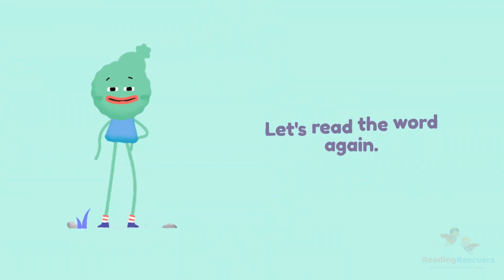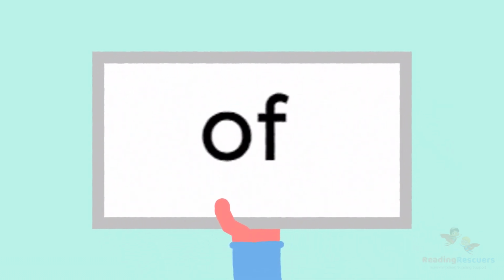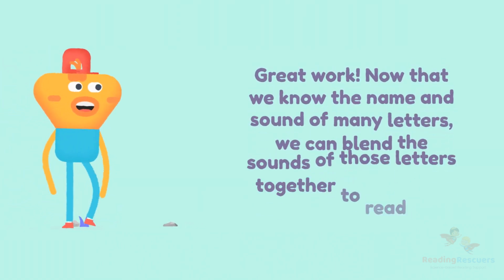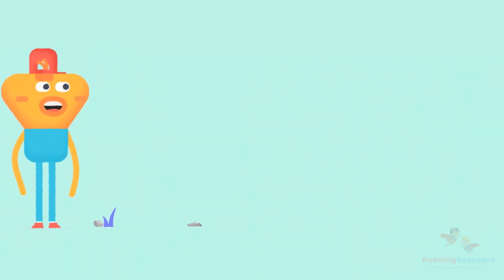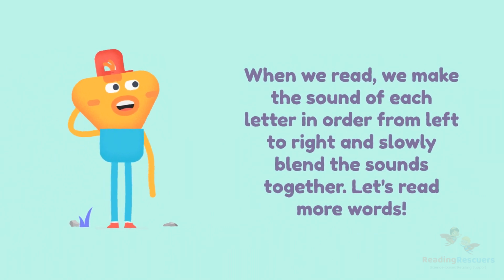Let's read the word again. Of. Great work! Now that we know the name and sound of many letters, we can blend the sounds of those letters together to read new words. When we read, we make the sound of each letter in order from left to right and slowly blend the sounds together. Let's read more words.